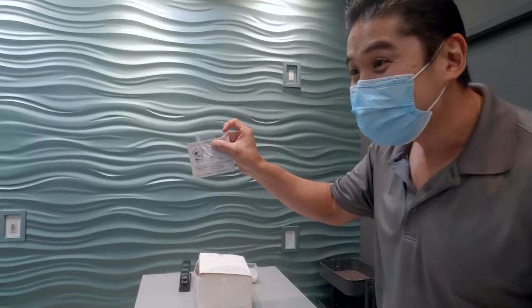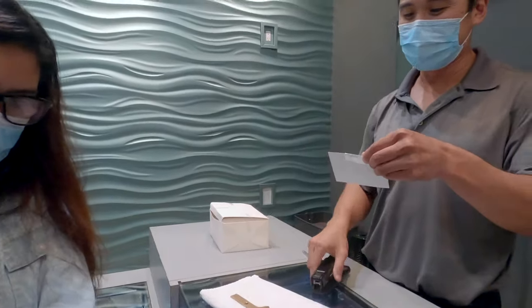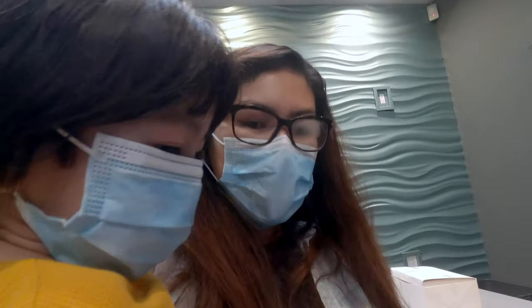Shiny treasure. Whenever you like to put it on jewelry, you can bring it back to us. Yes, thank you. This is your treasure. That's yours.